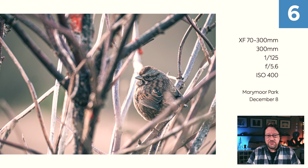Again, this is with the 70 to 300 at 300 millimeters. You'll notice that almost all my photos with zoom lenses are at the most telephoto end of the zoom. It's just a preference. Again, I love the detail in this photo. You can almost feel the fluffiness of the feathers here with the bird. That 70 to 300 lens is such a great value. I really enjoy it. The more I use it, I love that I can get relatively close to subjects and still get tons and tons of detail.